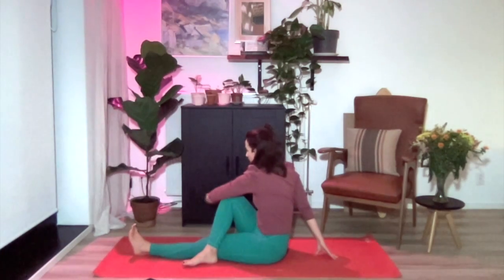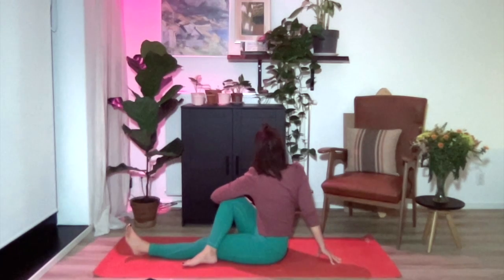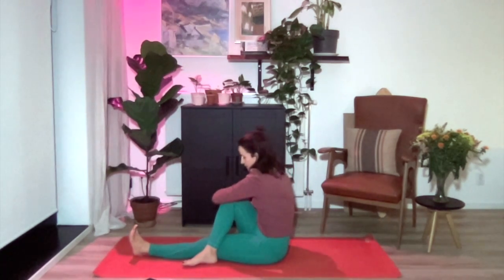Left arm wraps around the right knee. Go ahead and use that tension to twist to the right side of the mat. If your neck feels comfortable, you can even gaze behind you. Gently face the front of the mat.